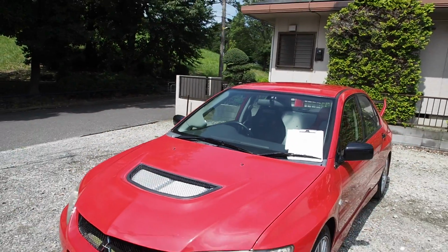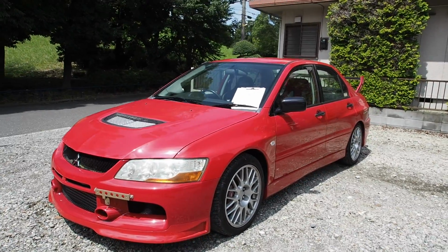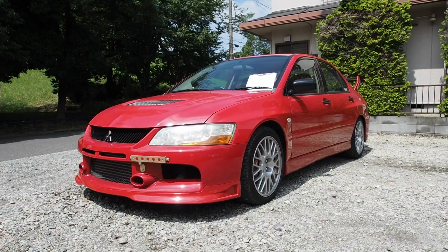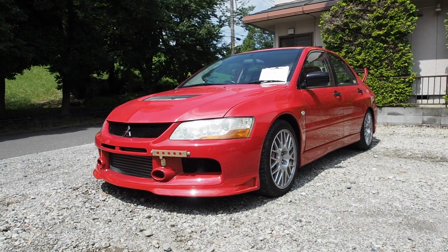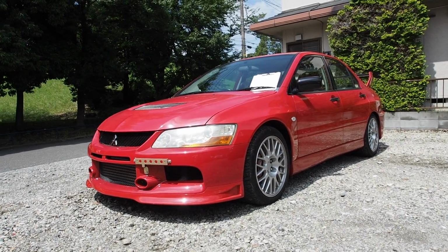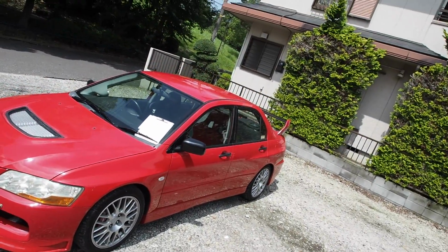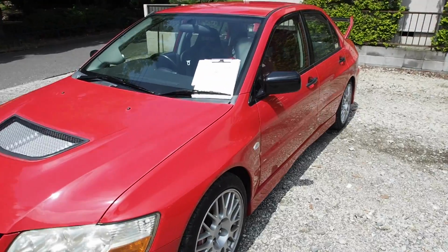Okay, visually looking at the car, really the only difference is it's got an Evo 9 front bumper on it, which makes the car look, I guess, more modern. And it's got the Evo 9 headlights on it as well. It does have a black painted rear spoiler, but I'll show you the back after we go over the auction sheet.